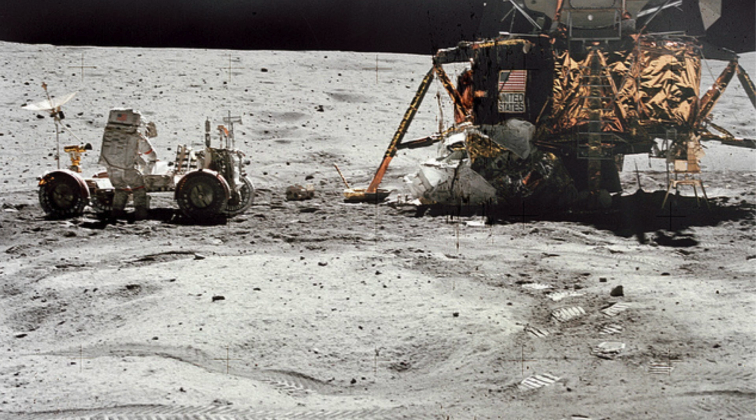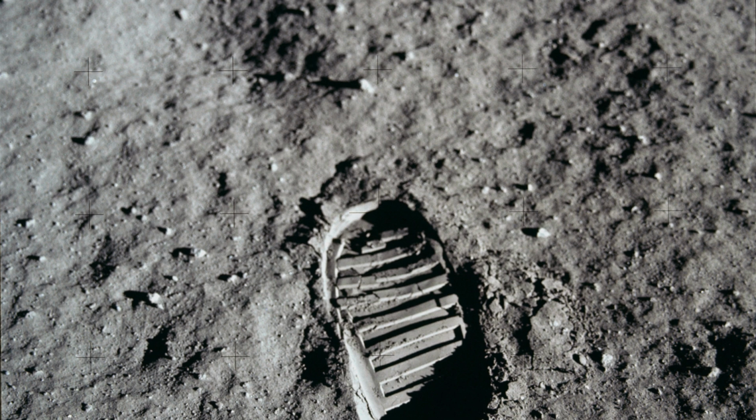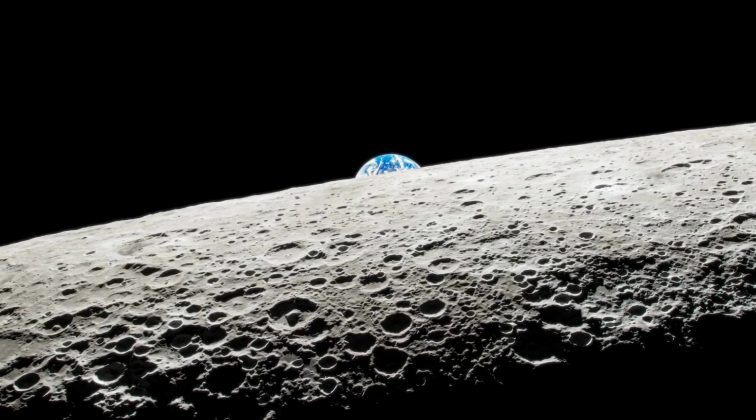Moon dust. Lunar dust is extremely fine, almost like powder, but it's also very sharp and sticky. It clings to everything and even wore down some of the equipment used by astronauts during the Apollo missions.